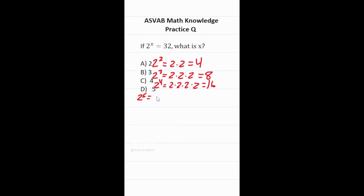2 to the fifth is 2 multiplied by itself 5 times. That's 2 times 2, which is 4 times 2 is 8 times 2 is 16 times 2 is 32. So the correct answer to this one is D, 5.